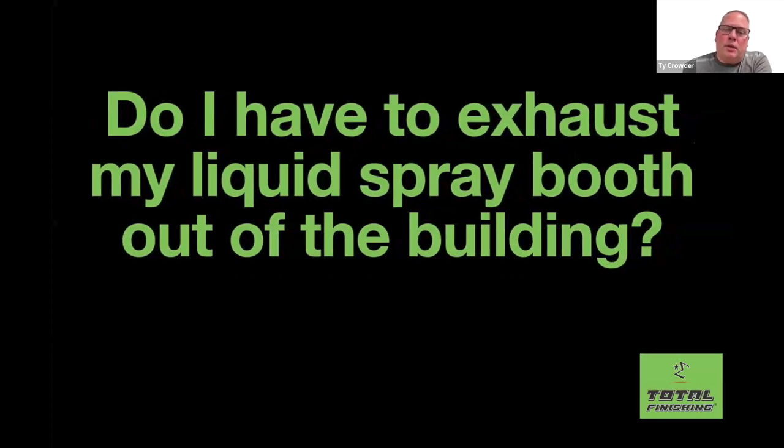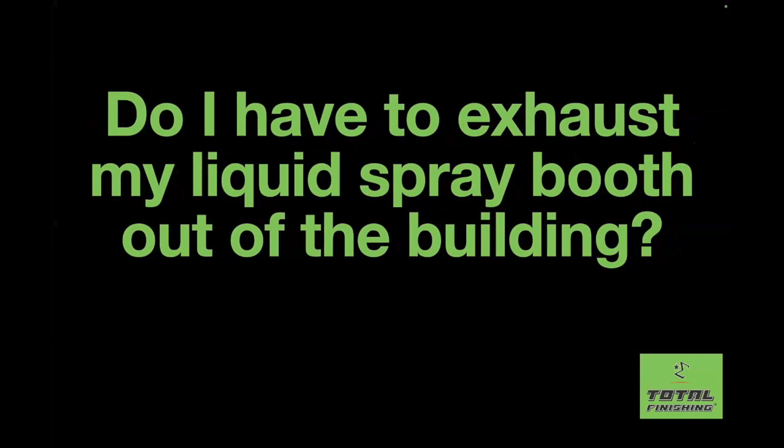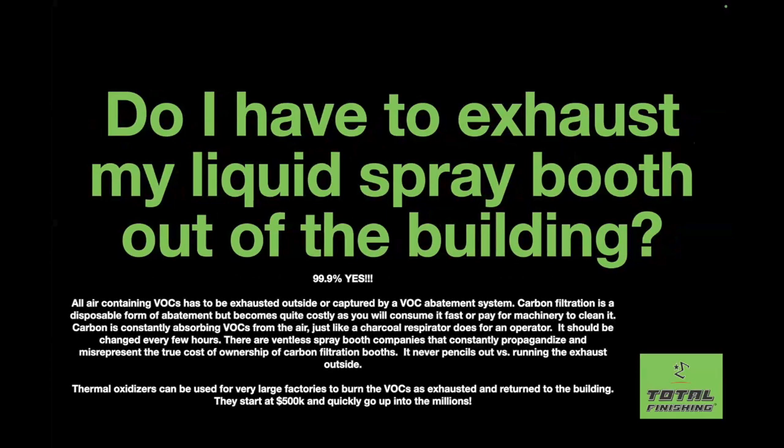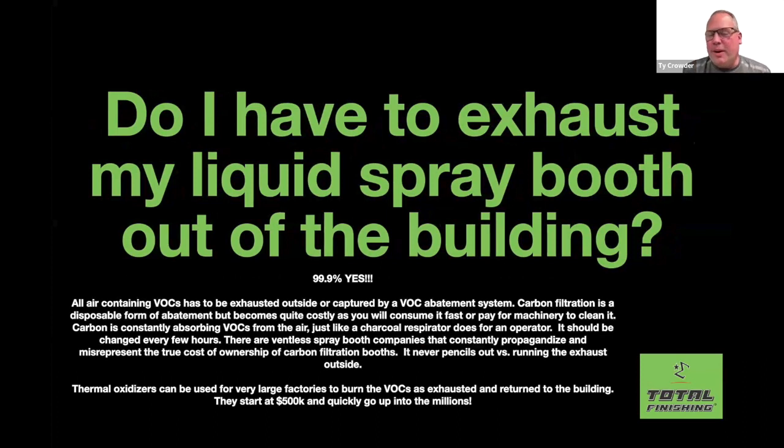Do I have to exhaust my liquid spray booth out of the building? Yes. Doug knows this one really well. This is a bit of a trick one. 99.9% of the time the answer is yes. All of the water-based paints have solvents in them. The solvent-based paints have VOCs. That all needs to go out to the atmosphere to be gone. That said, there's an asterisk.